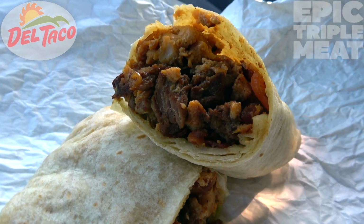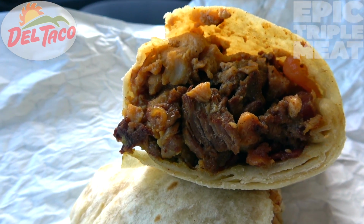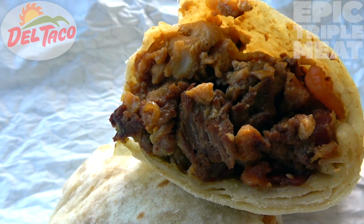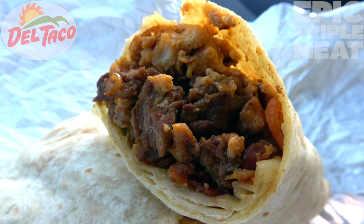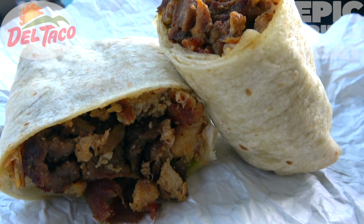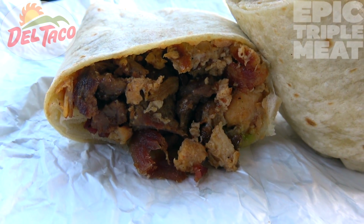Have a look at this cross-section shot here, guys. As you can see, marinated carne asada steak. We've got some grilled chicken in there, some bacon that's mixed in, normally some pico de gallo along with some sour cream, and this is supposed to have some guacamole, although I think I see that in the very bottom corner right over there. But definitely a lot of meaty goodness.